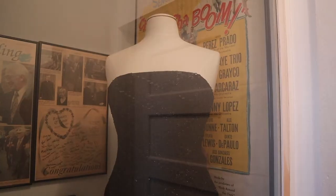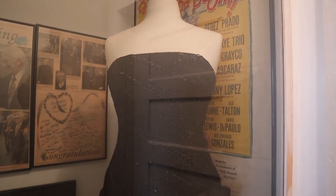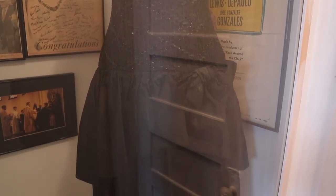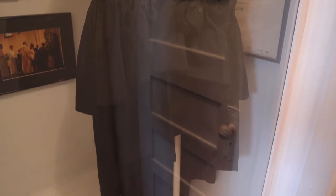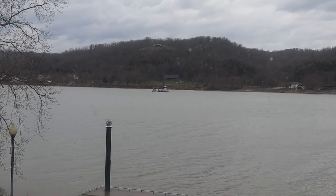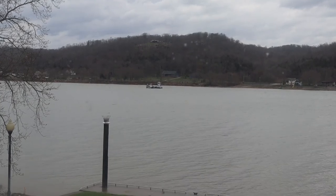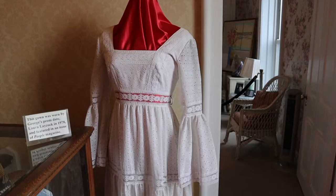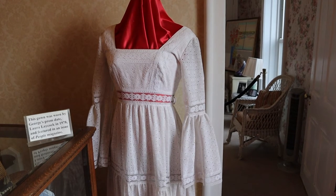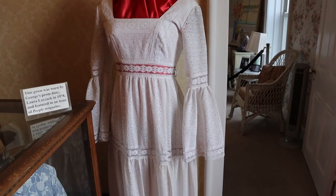I'm not sure if you can tell from the glare, but this is one of Rosemary's dresses. It doesn't say what movie it's from, though. This is the view from the second floor of Rosemary's house. And the tour guide told me that George Clooney owns a lot of property here in Augusta. Well, here's an unusual find. This gown was worn by George's prom date, Laura Laycock, in 1978 and featured in an issue of People magazine.